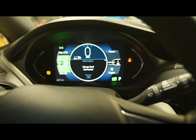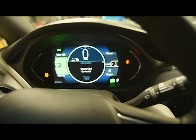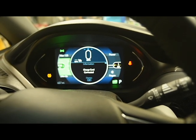I just thought I'd give you this update on winter driving, and don't expect it to go far if you live in these cold conditions.